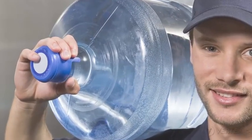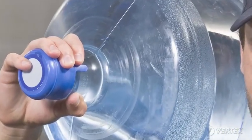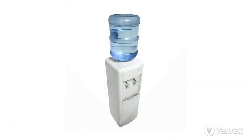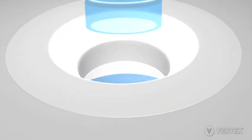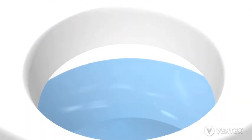Many employers try to provide healthy drinking water for their employees with 5-gallon water delivery service. But this icon of the workplace can deliver more problems than solutions. The bottled water cooler is an open reservoir of unprotected water that is easily contaminated. This provides the perfect breeding ground for algae, bacteria, and viruses.